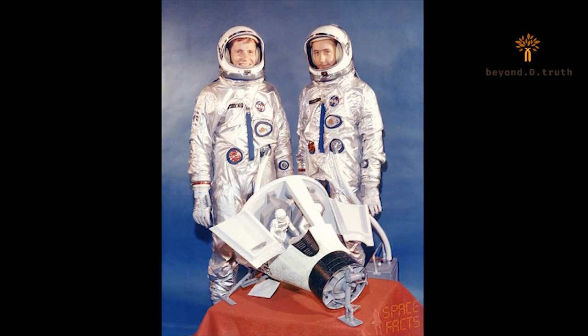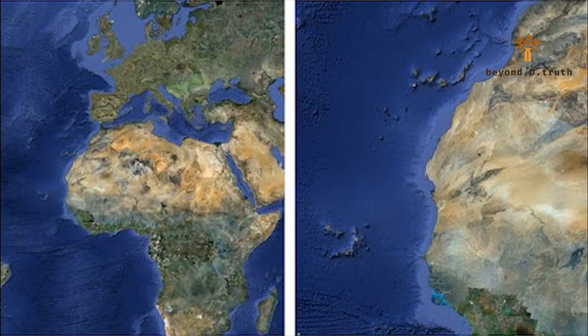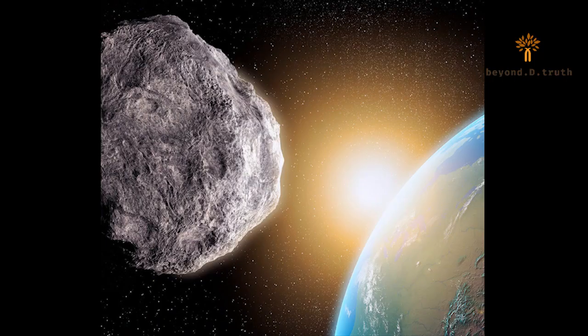When the Gemini 4 mission, a 4-day orbit around Earth, was being prepared in 1965, the astronauts were asked to take photos of Earth's terrain. They were particularly asked to look out for any large circular features which might be the roots of impact structures. According to the text accompanying a set of photographs published from the mission, impact craters are geologically important because they tell us about the history of Earth. Also, knowing how many space rocks have crashed into our planet can help scientists make predictions about the future.